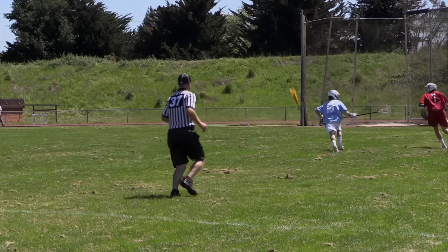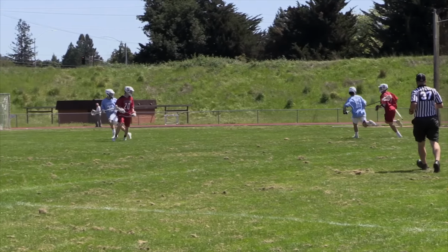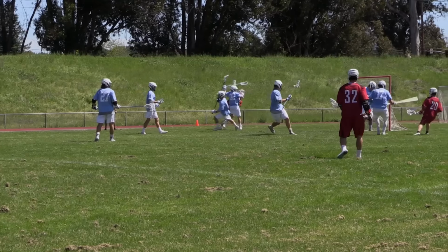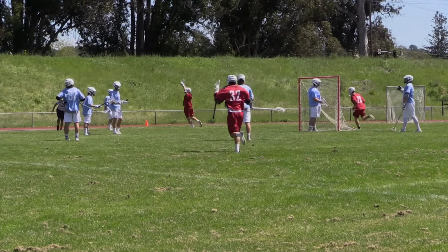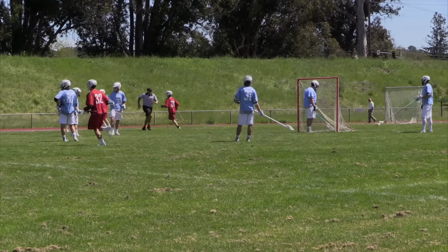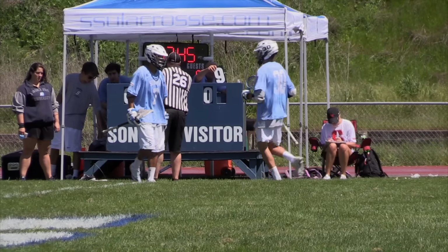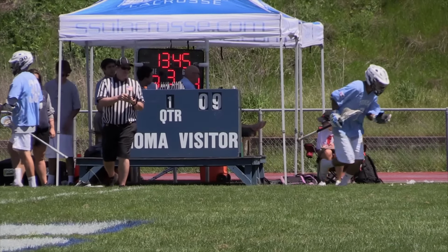On the next faceoff, Stanford gets possession again, and Matt Klein comes around from X, and his attempted pass bounces off the back of the goalie's helmet and dribbles in for a goal. In less than 2 minutes, Stanford's 2-goal lead goes to a 6-goal lead at 9-3.